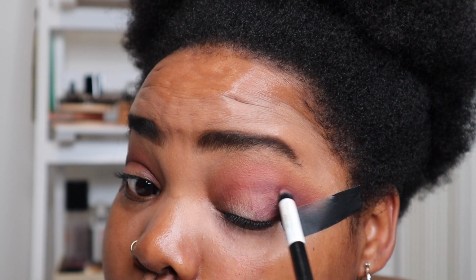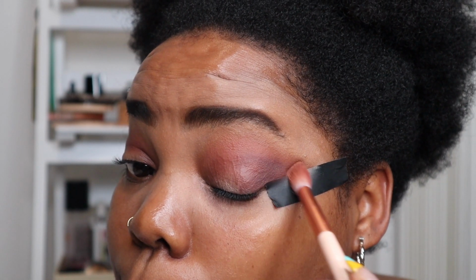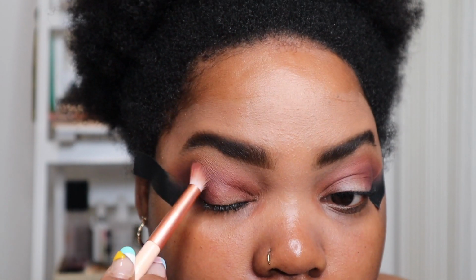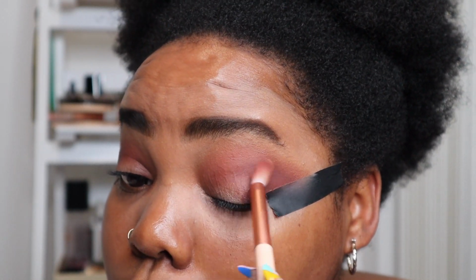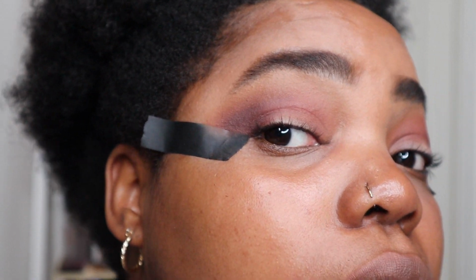This is the deepest, chocolatiest colour I've ever used. So I'm going to go back in now with my brush from my Revolution kit and I'm just going to buff that all out. Wow. Revolution got me feeling like a goddess. Yas. Love this. Just take a closer look.